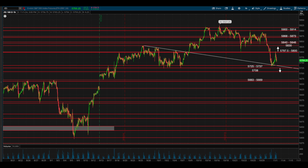And on the upside, 57.97.5 to 5800 is key resistance and the bottom of the previous trading range. A reclaim above there would be the upside and short squeeze trigger, and open upside back into the previous range with levels above at 58.30, 58.40 to 58.46, 58.68 to 58.73, and then 5900 to 59.14, which can see new all-time highs above there.